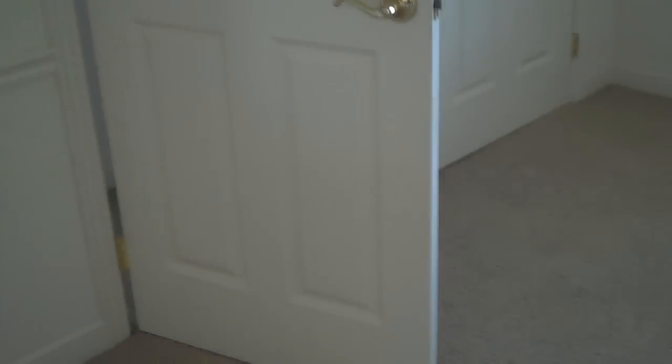We find a third bedroom, nice size, chair rail, double closets, and finally, the fourth bedroom or bonus room, very large. This is a great room. Large windows, lots of light. Very nice.